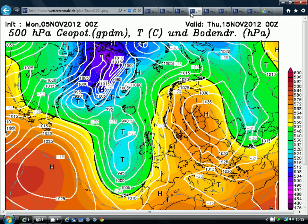If we go towards 10 days out, which is Thursday the 15th of November, again the sort of battle is still going on really, with the low pressure, the trough here in the Atlantic, and the high pressure becoming an increasingly dominant and major feature here to the east and northeast of Europe. It's quite mild. We're bringing up this southerly wind between the low pressure and the high pressure, so temperatures aren't anything to worry about.